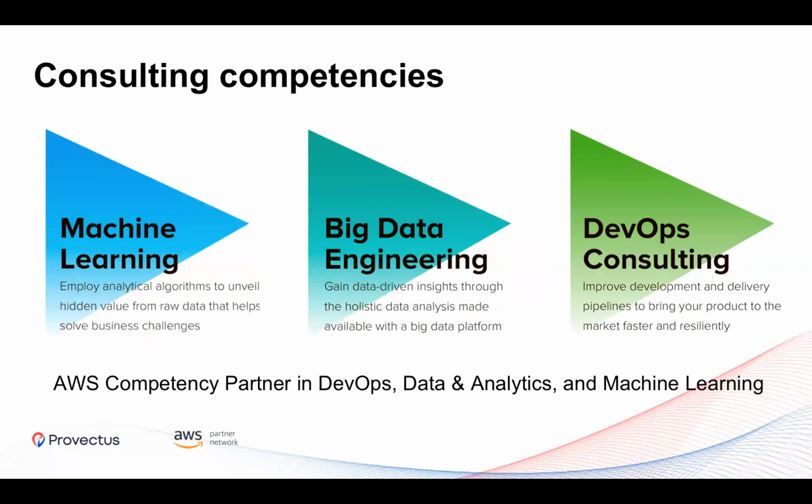What are our competencies? We focus on three competencies: machine learning. We employ various machine learning methods and applications to either increase revenue or decrease operational cost, depending upon the need and the customer, or also in some areas to increase the safety of workers, things like that. So this is a very big competency for us.